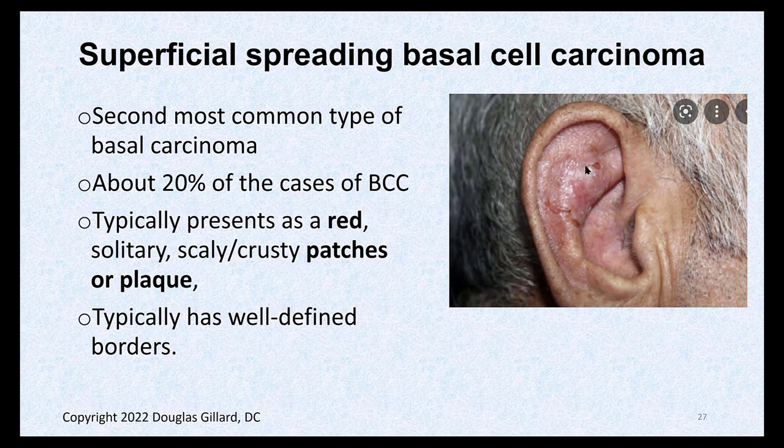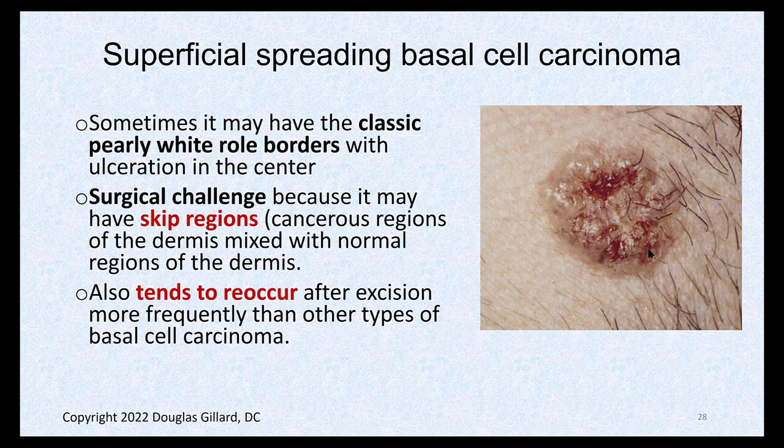This one is a little atypical, kind of sneaky to see, but you can see there is a border around it. There's some redness in here. It does have a little pearly white starting in there as well. So it can have the pearly white classic look to it. Here's another one that's relatively flat. It's got red in it, but it's got the pearly white border, but there's no big ulceration. Superficial spreading, they can have ulcerations, but not always. They're more flat red type lesions, as we'll see here in a second.